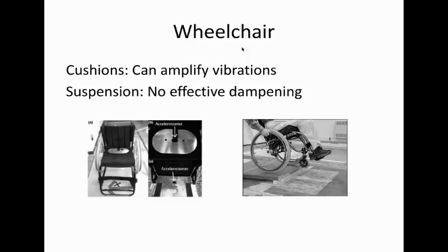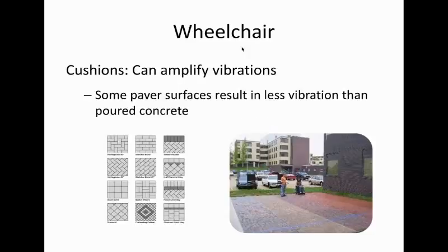We also looked at wheelchair suspension, which is available on some manual wheelchairs, but on most power wheelchairs, and found that there are some benefits for what we call the high frequency, low amplitude vibrations when you put suspension on the front wheels, but overall the suspension itself did not mitigate the health risks from vibration exposure.